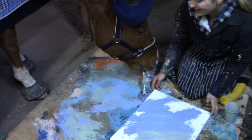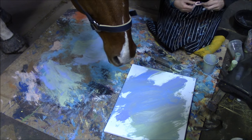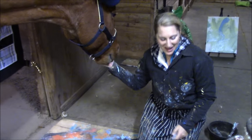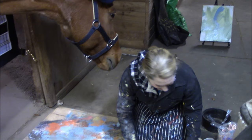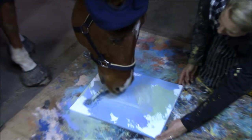So he'll usually paint this and then lick it up. So all the paint is non-toxic. And I checked with my vet on how many peppermints he could have in one sitting and just to make sure the paint was okay. So we care.